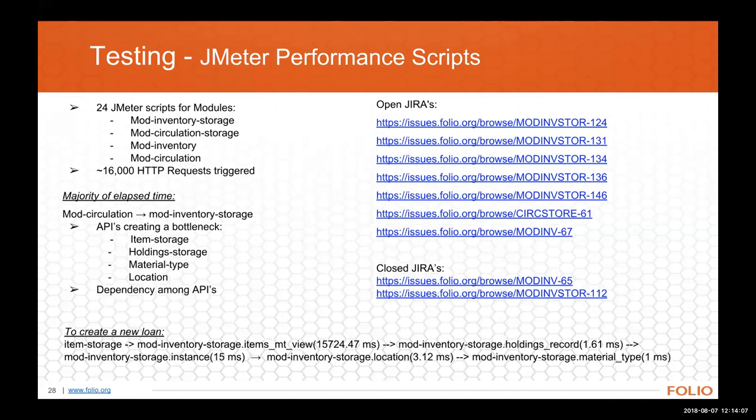The following Jira tickets have been raised as part of this performance issue. Thank you.